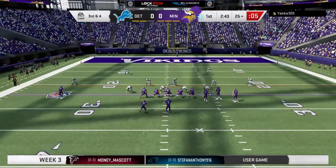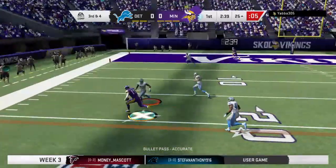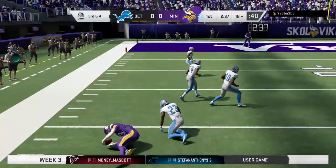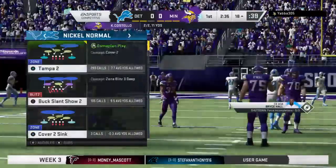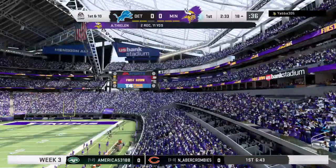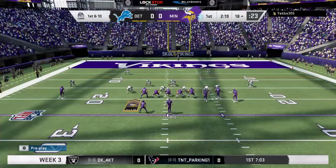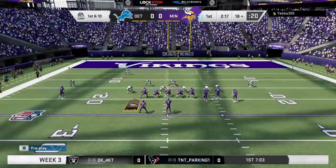From the gun on 3rd down. Costello. Open man is Thielen. It's complete. And he gets this down to the 18. Good enough for a first down. An effective 7-yard 3rd down conversion. 1st and 10 at the 18-yard line.